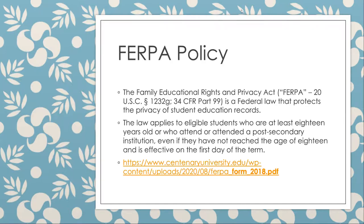And students also have the option to not fill it out, just so parents are always aware. So we have it available for students to fill out. I believe they do it at orientation, but if students don't want to share anything, then they just simply don't fill out the form.